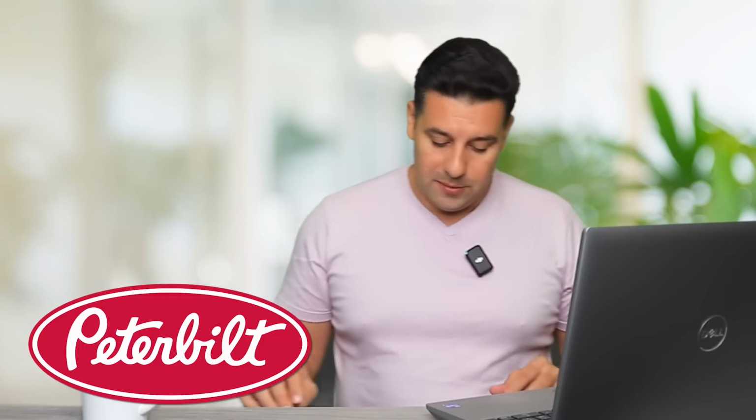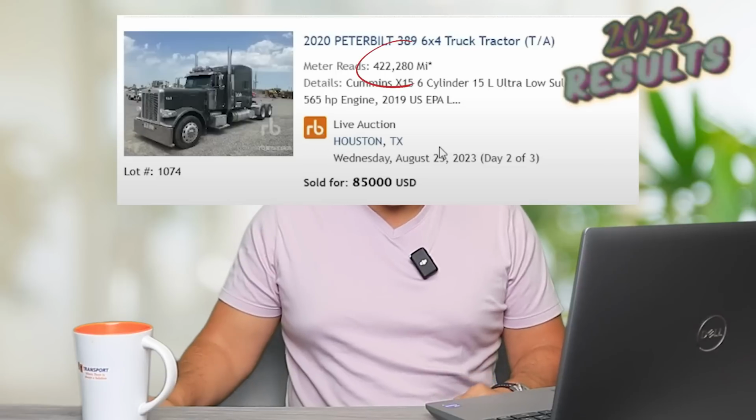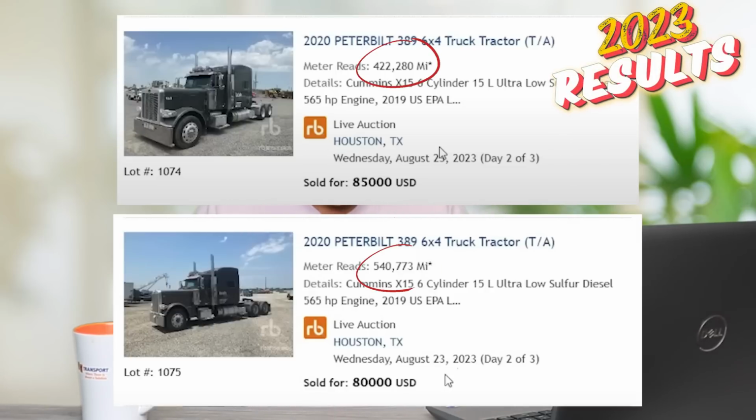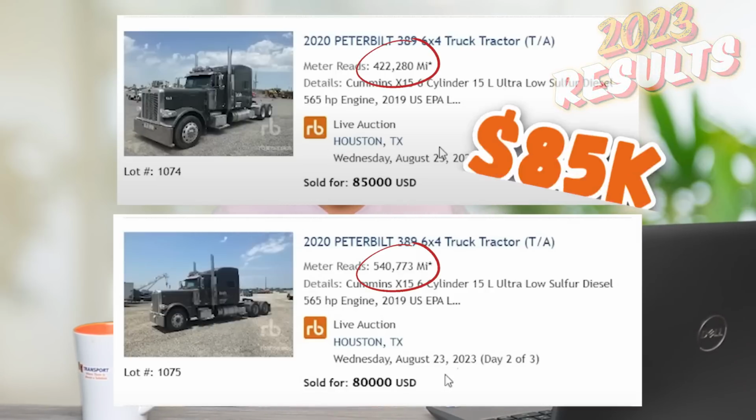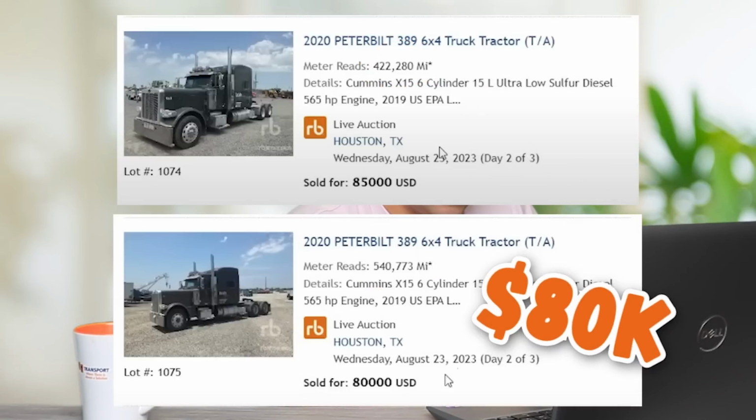Now we can get into our Peterbilts. Last year's Peterbilts that were flat nose trucks, there were only 2 last year. One of them had 422,000 miles and the other one had 540,000 miles. One sold for $85,000 and another one sold for $80,000. Let's look at these babies over here.